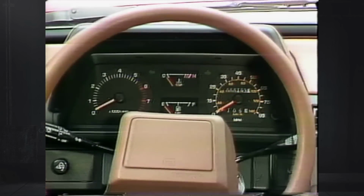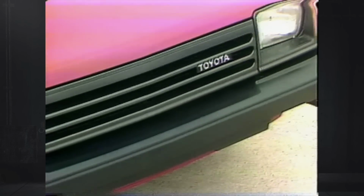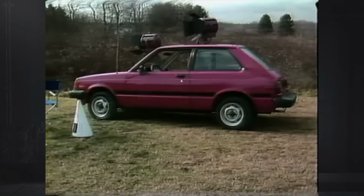The base Starlet costs $5,798. Our car with the better gearbox is only $100 more. Not the cheapest car you can buy, but still a reasonable value, particularly when you consider mileage and Toyota's reputation for quality. And that's how we'll end this Starlet screen test.